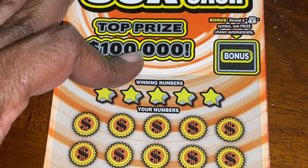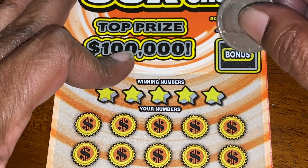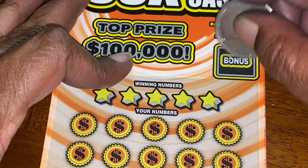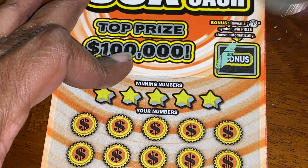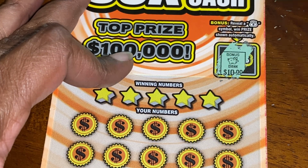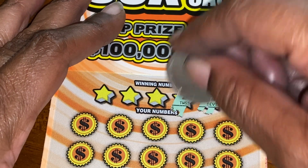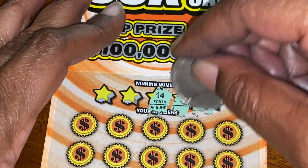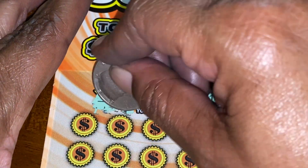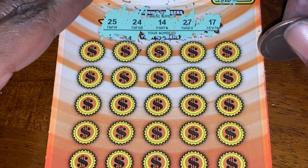Okay, here's another 50X cash. Let's see what we can do. Bag of money, bag of money, bag of... Oh, see, there's no bag of money. Piggy bank. 17, 27, 14. Let's just scrape all across. It's easy to see. 8. Those are the magical numbers we're looking for.